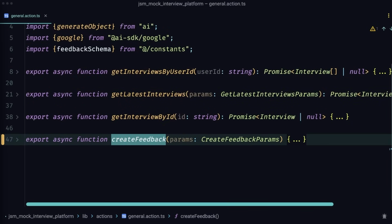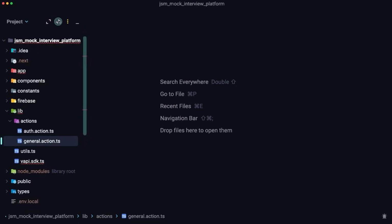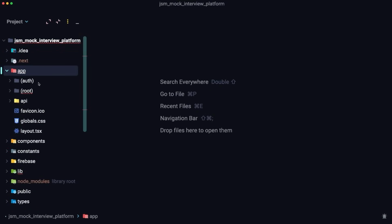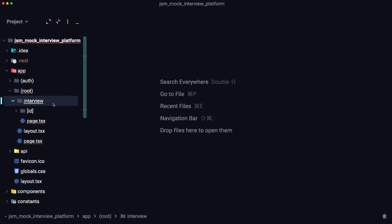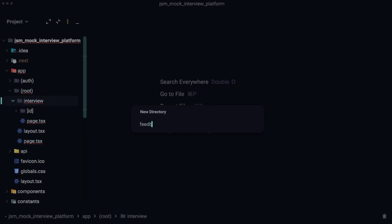Of course, once we create it, we'll actually want to fetch it later on, but for now, let's at least create it. I'll head over and create a new feedback page. This one we were missing. So that is /interview/ID/feedback. We can do it by heading over to app, root, interview, and create a new folder called feedback.